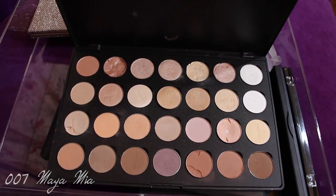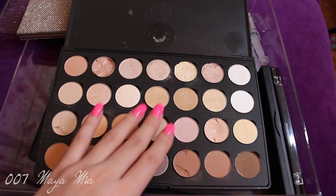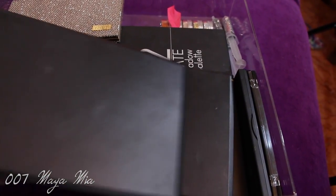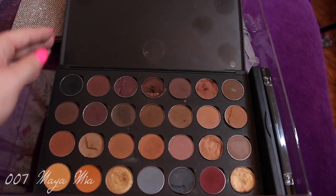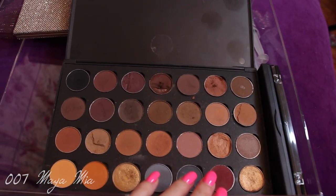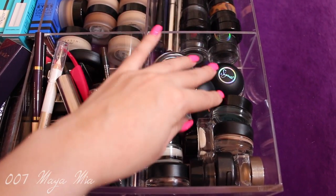an eyeshadow base. Here I have a Morphe palette that I filled up with some of their eyeshadows, some of Makeup Geek and MAC as well. This is like my basic palette with all the matte and shimmery nudes and whites as well as soft browns. Here I have some more basic eyeshadows that I always use. I have dropped this eyeshadow palette, so it's kind of beaten up.